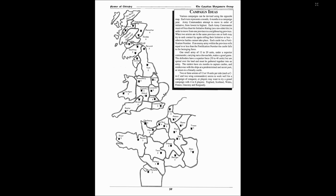2 or 3 armies of 12 to 18 units per side, each with a commander-in-chief and 2 wing commanders, seem to work well for a campaign of conquest. All players may want to try a grand campaign with 4 to 6 players: England, Scotland, Wales, France, Gascony and Burgundy. Very interesting campaign, very interesting rules, simple. 6 months, you move around, every castle has a number, which is the siege number. And the maps are there, you can print them bigger.